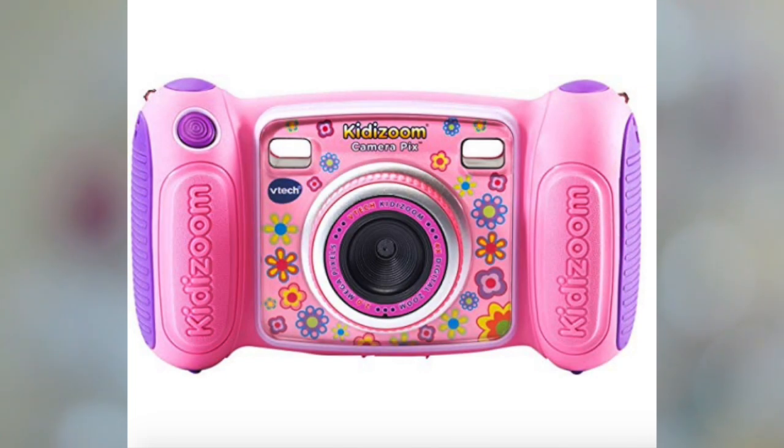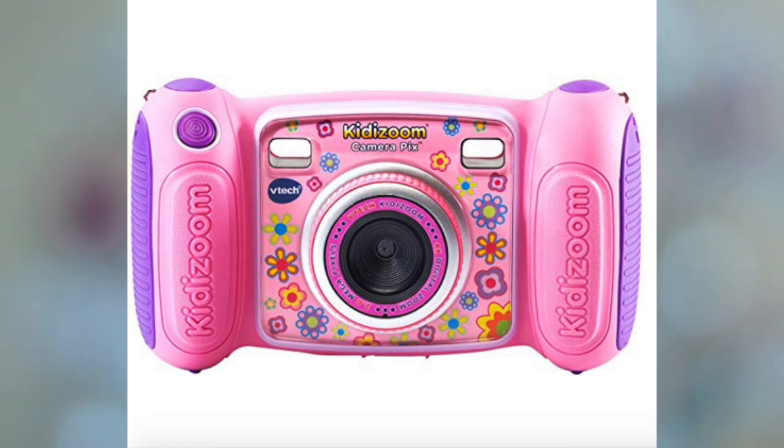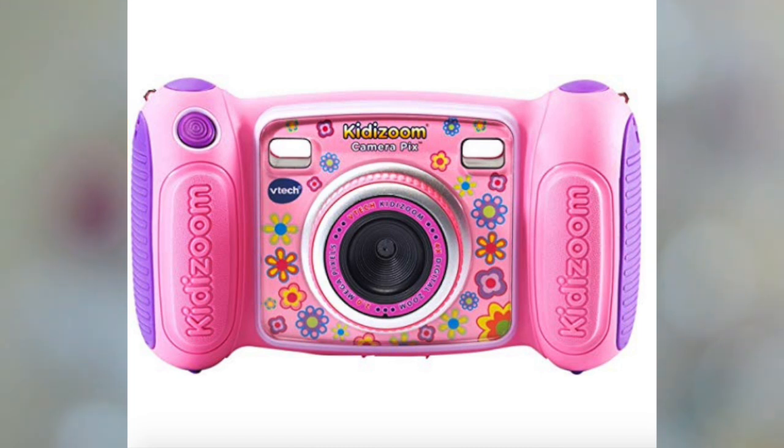Another thing I think pretty much every child should have, no matter what age they are, is a camera. It's such a fun, creative thing for kids to get. They get to take pictures of the things they see from their perspective. But obviously, if you're giving it to a young child, you want it to be pretty heavy duty. And we've had the VTech Kitty Zoom cameras for both girls when they were young. It was both of their starter cameras.